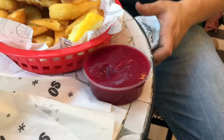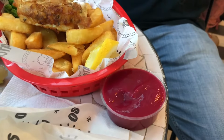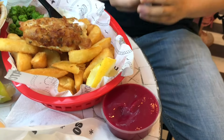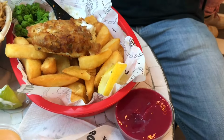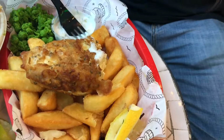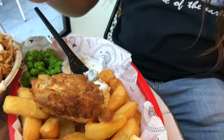Here we go. You got some of the beet ketchup, which is just seriously insane. I mean, you probably never want to have regular ketchup again after you have the beet ketchup. It's a little bit sweeter than ketchup, I think, but I tend to like sweeter things. How's that tartar sauce, bud, on this fish and chips vegan style? Tell us what you think.